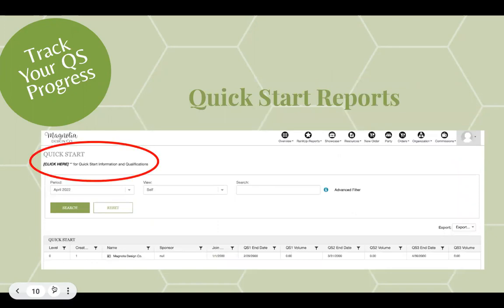The Quick Start cheat sheet is available on this report page as well. So if you forget what the earning levels are, just open up this little button here where it says click here and a PDF will pop up explaining the Quick Start program to you. Then it'll tell you when you joined, when your Quick Start end date is, and what your sales are for that period. It'll say the same for phase one, phase two, and phase three, and then the bonus phase four.